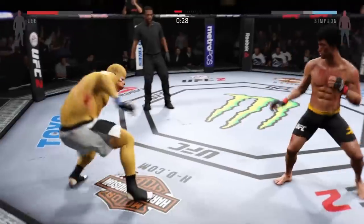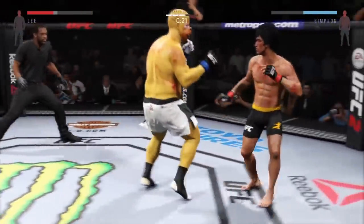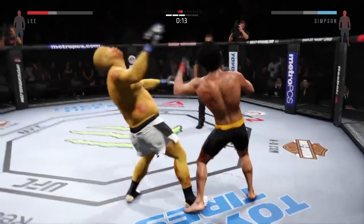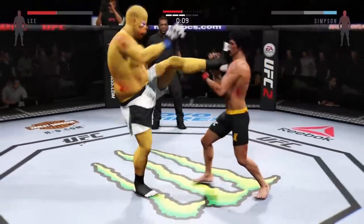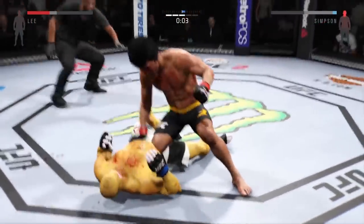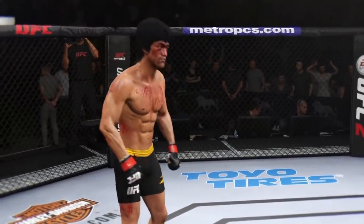And he's up. He caught him with the head kick. He snapped that kick. Big straight punch. Oh. Head kick. Hard jab. Big shots. Knockout for the KO victory as the round was ending.